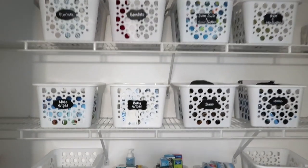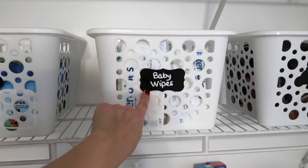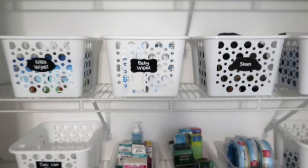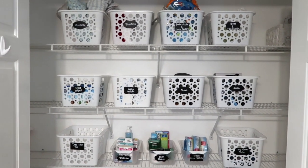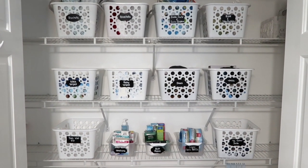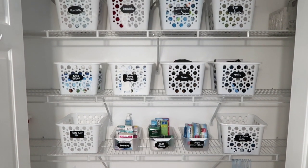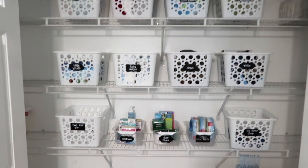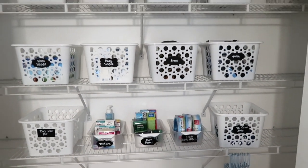I just actually got a label maker, but I didn't use it because I actually like these little labels and writing on them, even though I don't particularly enjoy my own handwriting. Let me know in the comments down below if you guys think a label maker would work better or if you think these are cute. I also really like that I found all of these same size bins and all in the color white, except for the smaller ones that I used for the medicine and butt pastes.